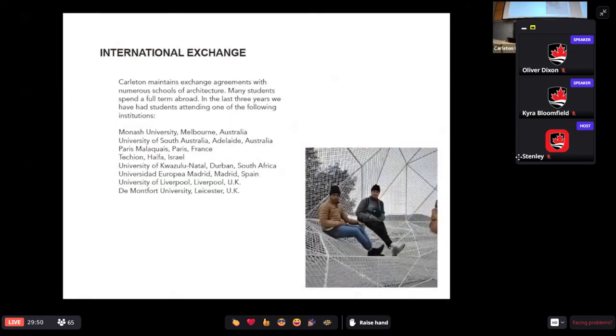We also have international exchange. This is far more elaborate, but it's where you go for an entire term to study at another university. So we have relationships with Monash, with Paris Malaquais, with the Technion in Haifa. We have also KwaZulu-Natal, and then Madrid, Liverpool, and Montfort University in the UK. And so what happens here is that you apply for that early, you get accepted, and then for an entire term, you go and you study at that place.